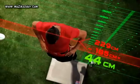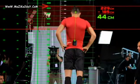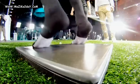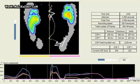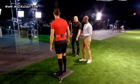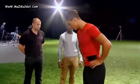The result is surprising. Ronaldo jumps only 44 centimeters, barely average, with a force of just 1.5 times his body weight. Something's wrong. So now, this is the thing, you don't jump like that in a game. Yeah. We have to make it relevant to football. Of course, if you jump with free hands, it's better. You jump more than here, you're quite limited.